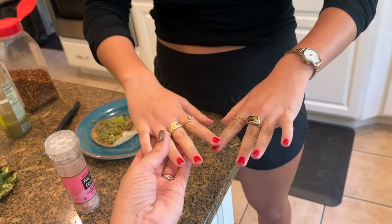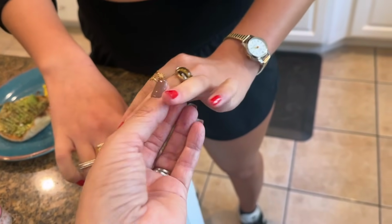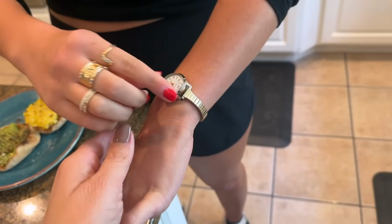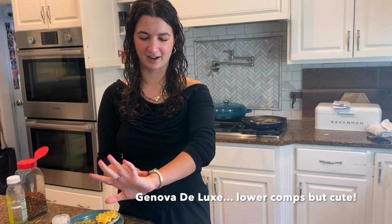Okay, so let's see what we got at Savers. This is from Savers the other day. I got this. I think that was like $2. So this was probably like $3. This was $24, which was a lot for Savers. You'll have to tell me the brand on that because it was a Swiss brand. Yeah, it was some fancy Swiss brand, and I thought it was cool.